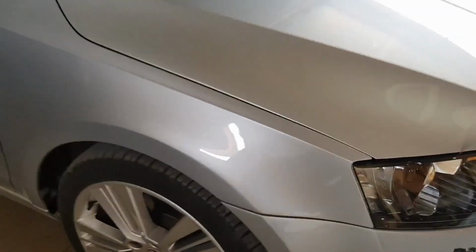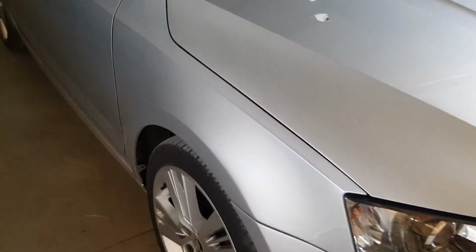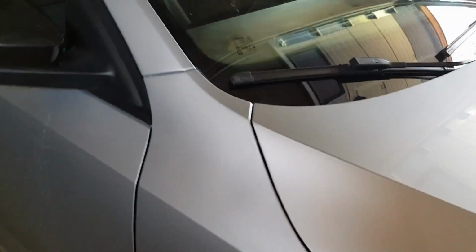The right fender has been painted. Not quite sure if it's just me, but I can tell a slight difference between the colors. So the color matching, yeah, I'm not 100% on that as yet.